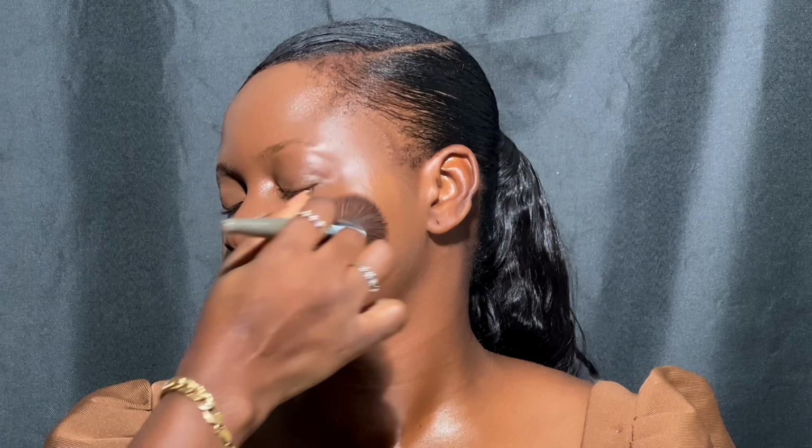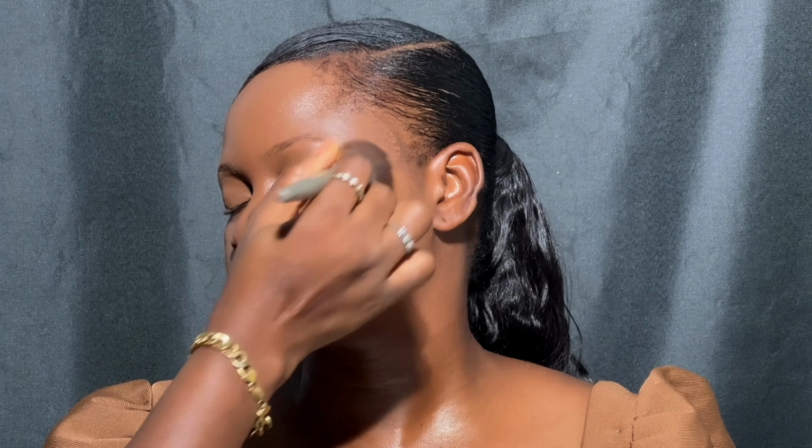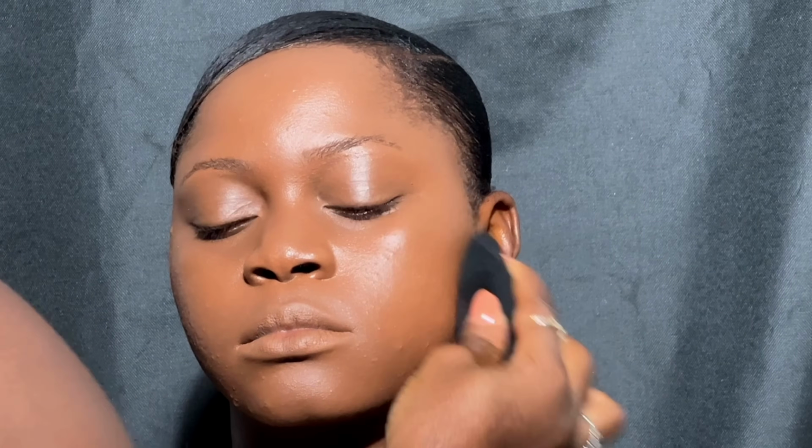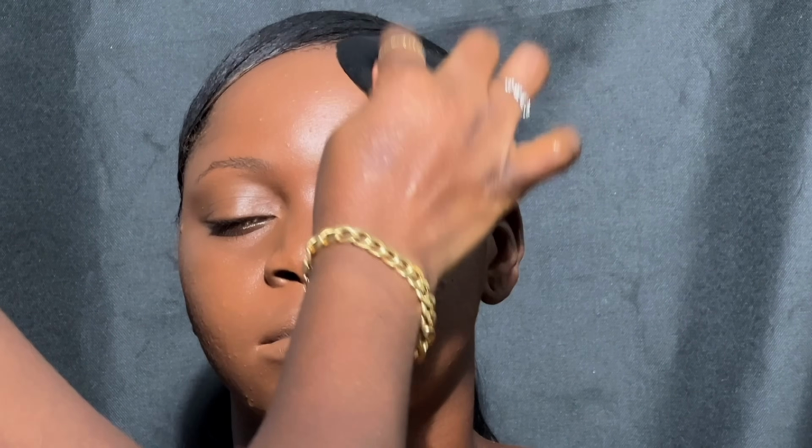hydrated. And then of course, when I'm done using my foundation brush from Glam, I go in with my beauty blender, also from Glam Cosmetics. This beauty blender is not just soft, I love the fact that it bounces on your skin and easily blends my makeup. And then I went in with a Secure concealer.